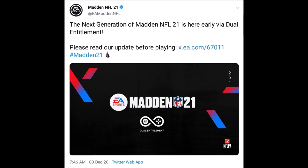Five or six years ago, this would have been unthinkable. Within the last 10 years, they've made specific trailers, which you could question weren't even used with the game, to sell us a product that never arrived. And today you get the exact opposite of that. Essentially, just a tweet that says, here's your next-gen Madden.